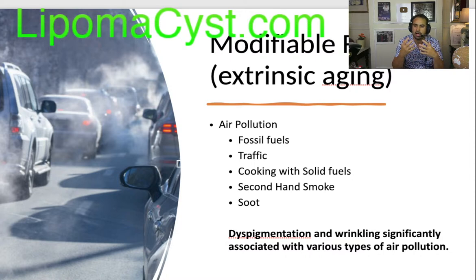We're working a lot harder now towards making the environment a lot more pollution free. A lot of cities are now having ultra low emission zones in terms of car pollution, and we've banned fossil fuel burnings in most big cities.